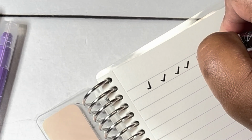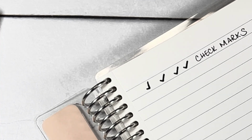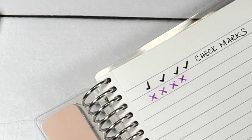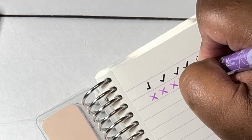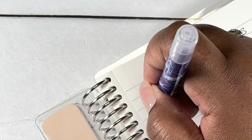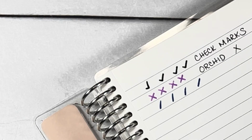Oh, that's nice. Check marks. I love it. It's wow. Then this you can use to X out. Oh, that's nice. Oh, that makes life so much easier. That was black. This is orchard. And this is the slash marks. Now, what I love about this, that is a game changer.